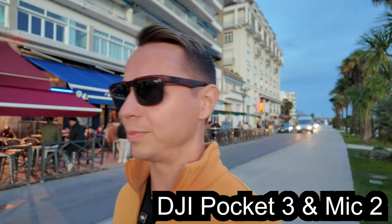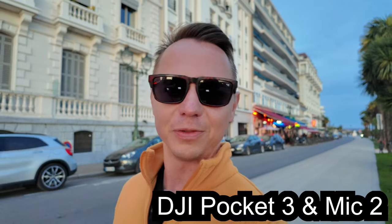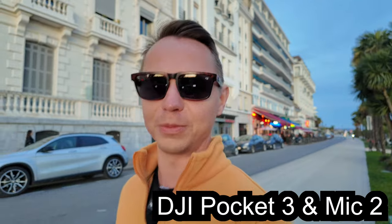If you're looking for a budget option, probably Action 4 would be a very nice option. Because since the last update, DJI wireless mic works also with the Action 4. So here you go, waterproof compact camera. You just point it, shoot it, and it has wireless microphone support. Maybe one day DJI mics will support GoPro too, but at the moment it doesn't.